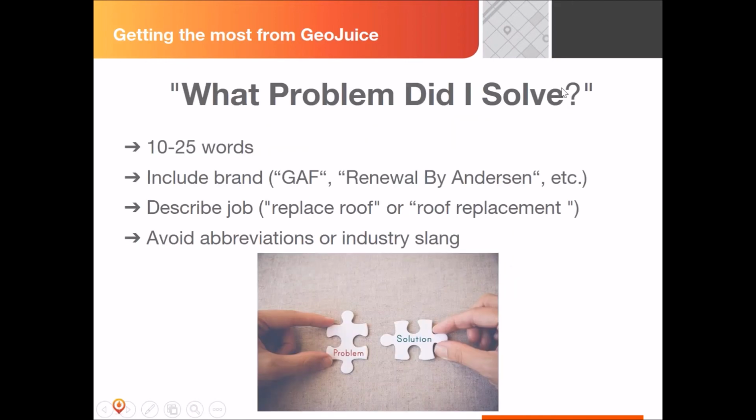Thanks, Jeff. As we transition into some other things, this is taken from the basic training that we do. Once we get somebody started with GeoJuice, the basic formula for crafting a good GeoJuice check-in is: what's the problem and how did I solve it? Jeff, if you wouldn't mind describing how you went through the phases of the project, and give an example of where you're crafting a well-formed check-in.